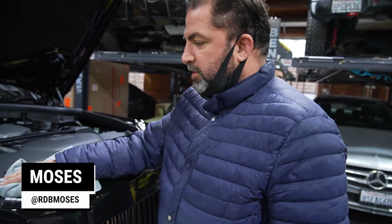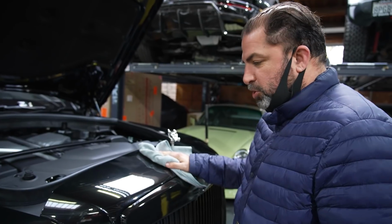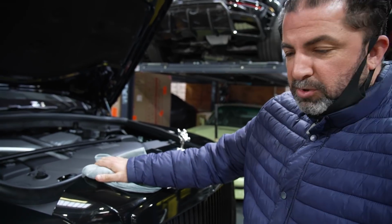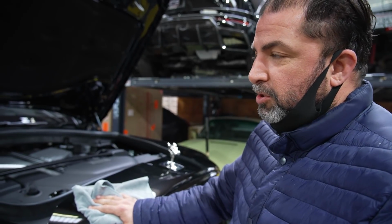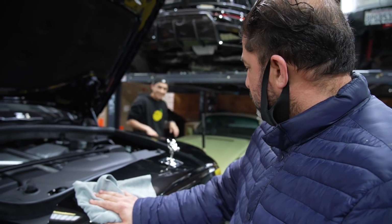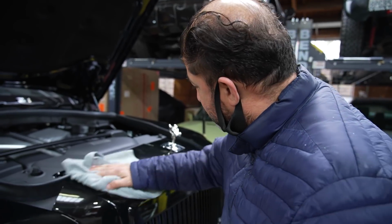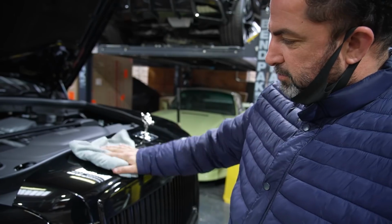Alright guys, so it is Saturday. It is about 5 to 10 minutes before closing time. We're finishing up this Rolls Royce Cullinan. Beautiful, unbelievable. Everybody came through, we did it together. Last minute completion. The customer is waiting for the car. I did a lot of work. I'm cleaning the car, as you guys can see, shining it up, making it nice, and we're good to go.